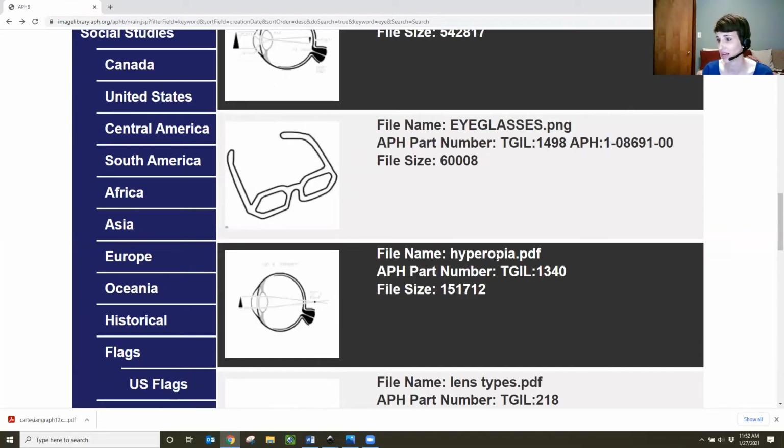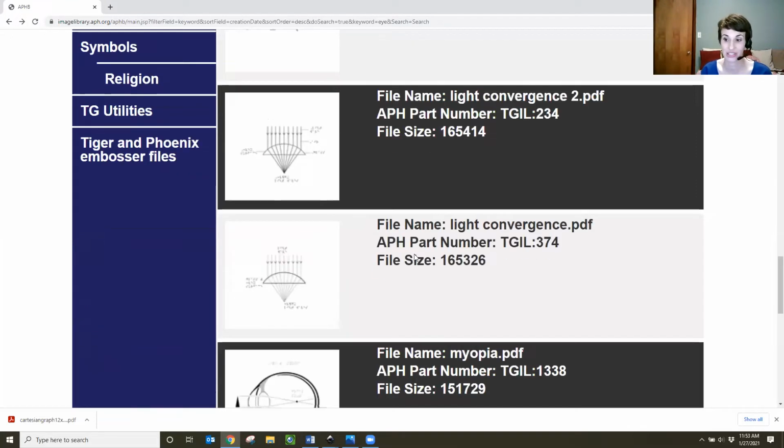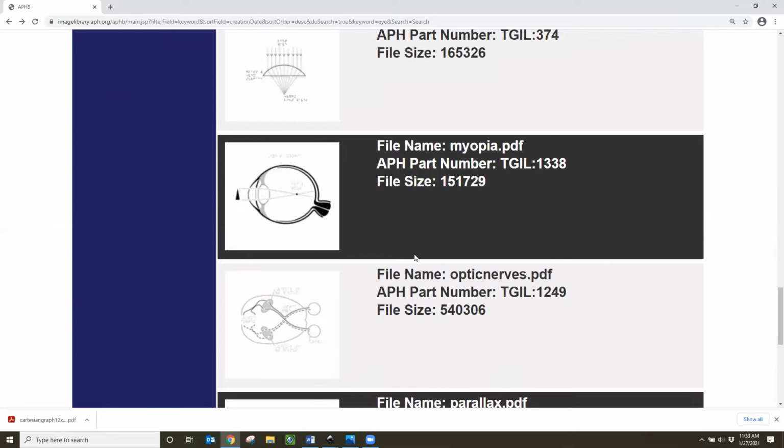And so here's the eyeball, all sorts of things with it, even eyeglasses, lens types. So yes, we do have a wide variety of images. So thank you.